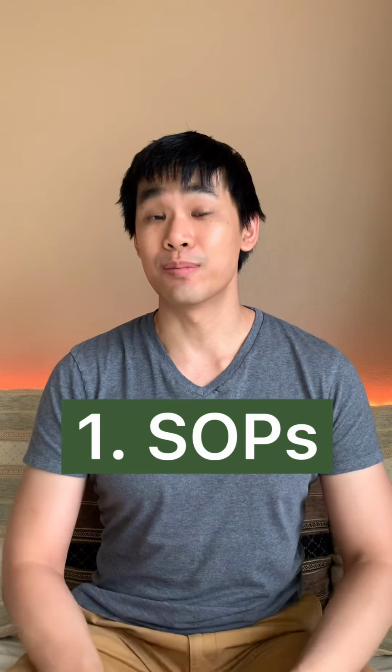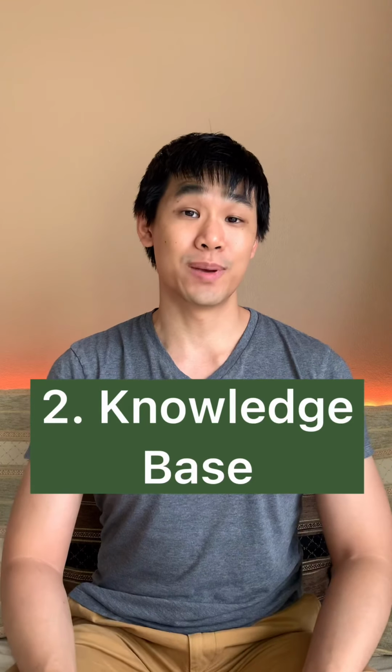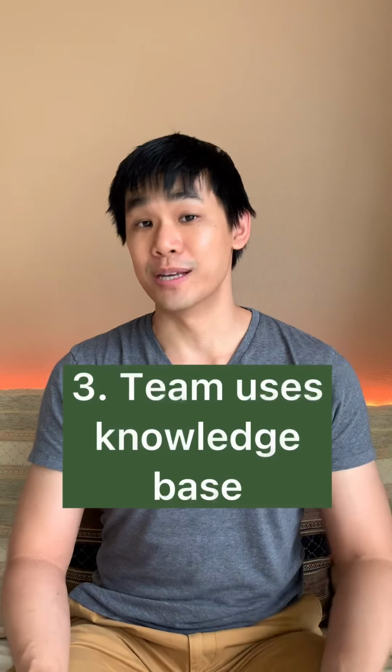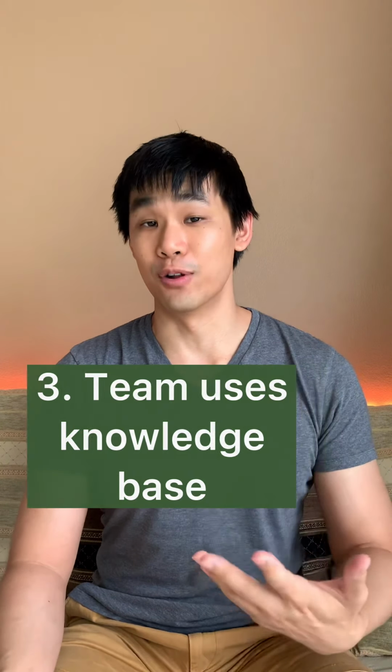So the first thing is that you need a bunch of standard operating procedures or process documents for how you do everything in your business, all the way from the management stuff all the way down to the nitty-gritty ground level detailed stuff. And once you have these, you need to put them in what's called a knowledge base or a business wiki, like Confluence, Slab, or Notion, where they can be referred to by your team members. So you tell your team member, hey, if you need to do this process, go to the knowledge base, look up this SOP, and follow the steps.